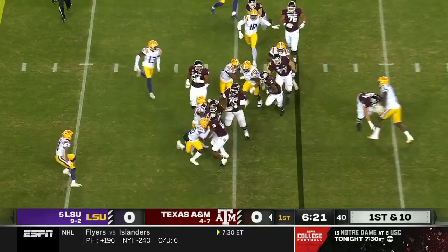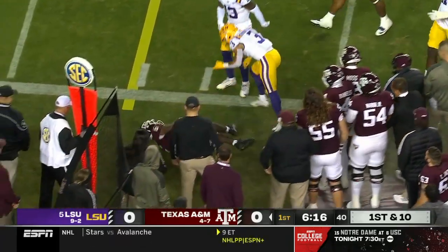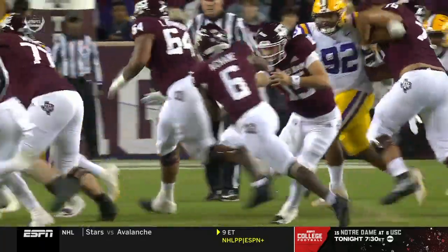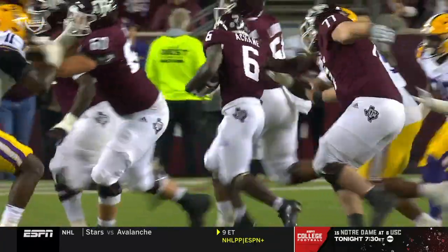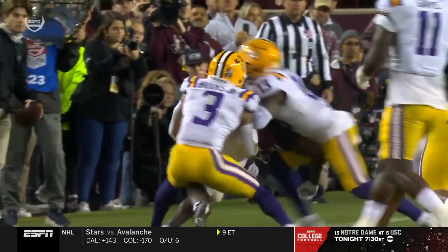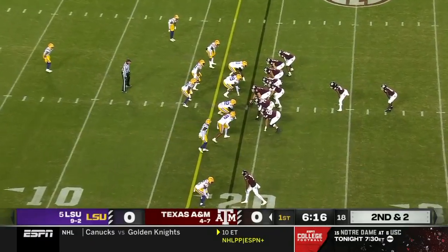Achane to the left side. Patient. Look at him use the blocks as he glides off the edge. Finally pushed out. Goes ahead for 8 yards. Yeah, just a great job following your blockers out in front. I like so far that Texas A&M is really getting into some of these heavy sets. Impose your will along the line of scrimmage.